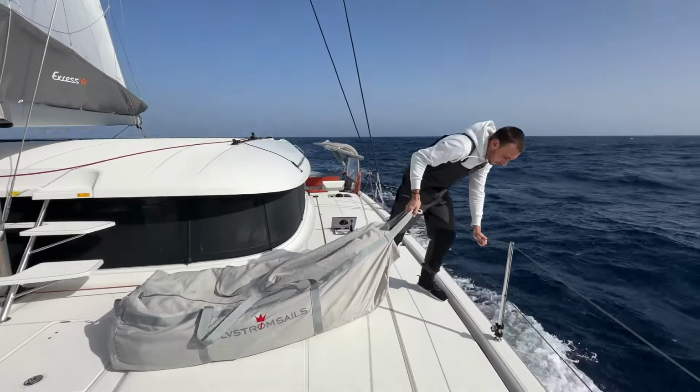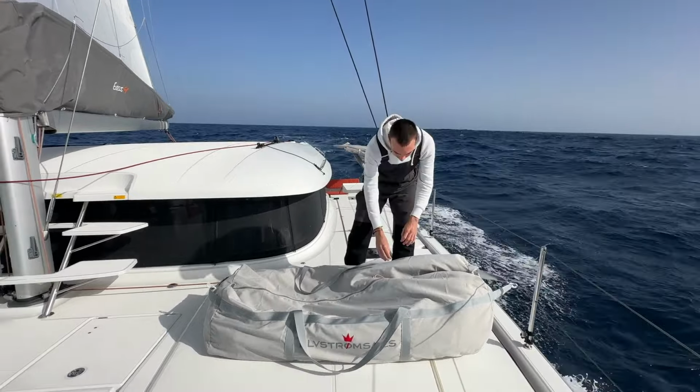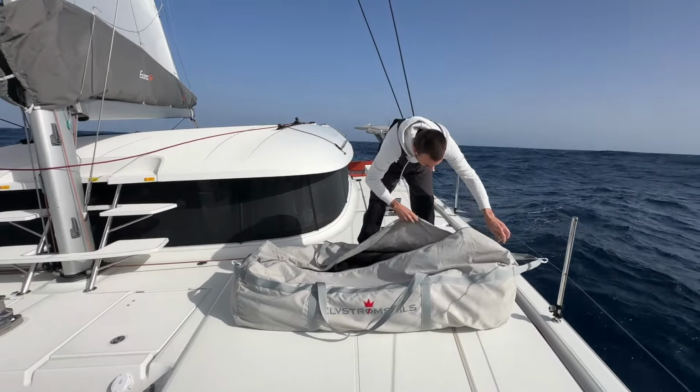The next morning the wind has decreased a lot, so we're able to set the Code Zero up again to keep our fast pace down to the Canaries.